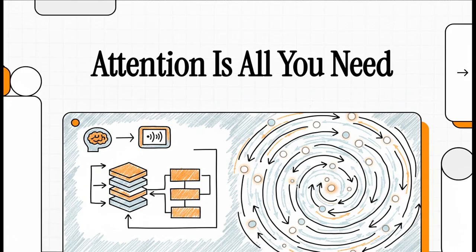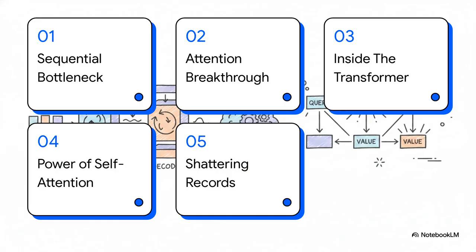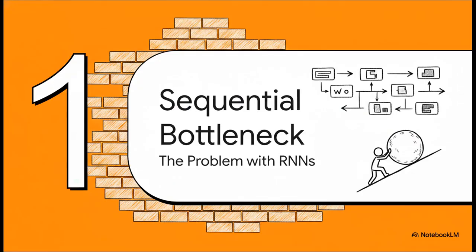This paper completely revolutionized the field of sequence modeling by introducing a brand new, stunningly elegant architecture that they called the transformer. Okay, let's quickly look at our roadmap for today. We'll start with 1, the sequential bottleneck, move into 2, the attention breakthrough, then look at 3, inside the transformer, break down 4, the power of self-attention, and finish up with 5, shattering translation records. All right, kicking things off with part 1, the sequential bottleneck.